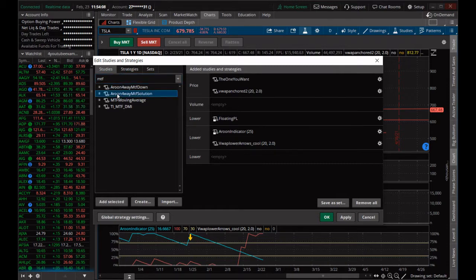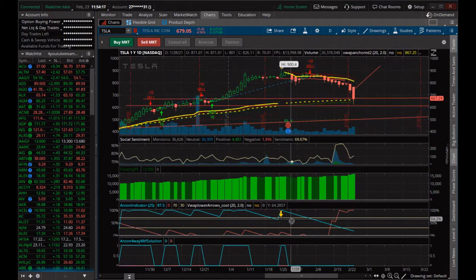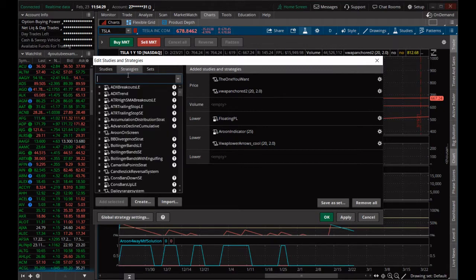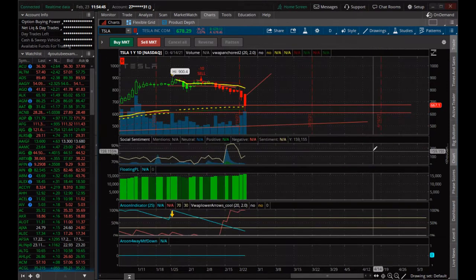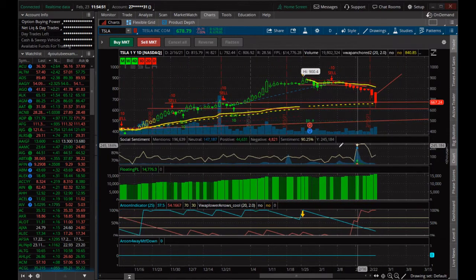Okay, or it must be in the studies. MTF. Okay, and this is one of my solutions. Okay, not the one I had in mind. That must still be a rough Aroon 4-way solution. Let's try the other one. MTF. Strategies. MTF. Not working. And let's add this one. And let's add this one. Okay, still not the information we need.